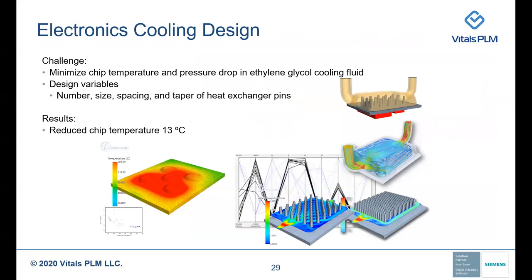The next example we have is electronic cooling design. Here, in this example, what we see is an ethylene glycol cooled electronic board, where the challenge is to minimize the chip temperature. So we see the baseline design having a hotspot of 125 degrees. The baseline design has five dimples, and then using design space exploration using HEEDS and STAR-CCM+, one was able to find an optimal design which can help to reduce the chip temperature by 13 degrees.